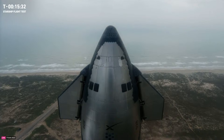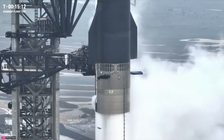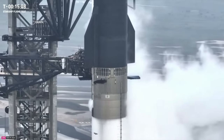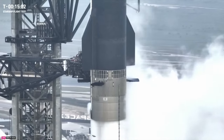The ship, which we're looking at now, features 6 Raptor engines. 3 of them are sea-level engines, 3 of them are vacuum engines. That means that those vacuum engines are optimized with a larger engine nozzle to operate in the vacuum of space and get us higher performance. The ship is also outfitted with 4 flaps to help aerodynamically control the vehicle's attitude during atmospheric flight and enable a precision landing.